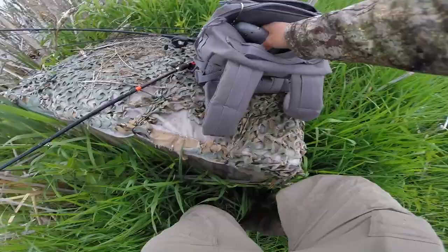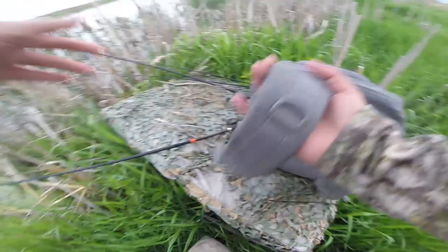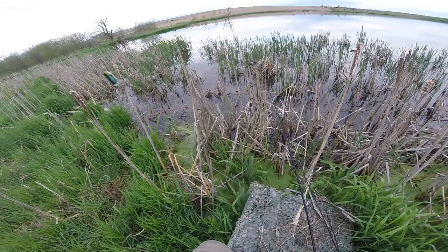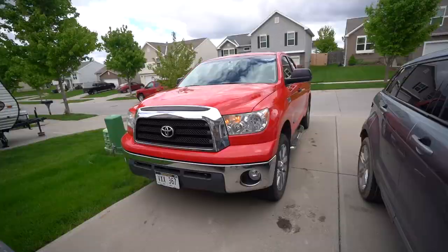That was insane, dude. I literally parallel cast this bank right here, and as soon as my frog hit the water, it just ka-chowder. And that was honestly more of like a reaction bite, I bet. If he hit it that fast, I'm thinking that was just a reaction bite, but you know, I'll take it. He was right, like, honestly hugging that bank. That was sick.